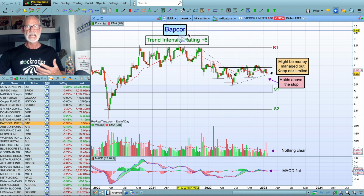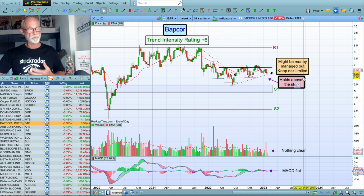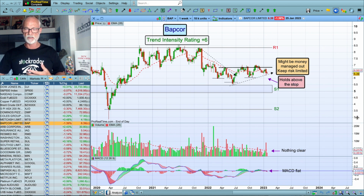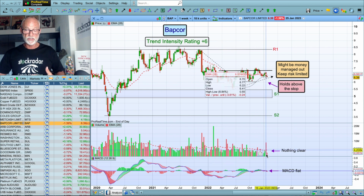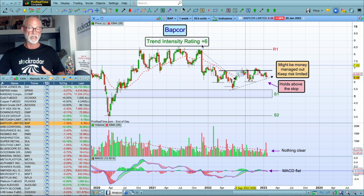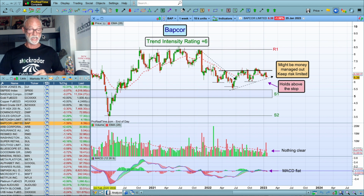We still hold it. The trend intensity rating is +6 at the moment. It's still above our stop. It may get money managed out. I don't know yet, but we have to wait for those signals to happen. I don't anticipate these things at the moment. Now, we had a big selling wave last week. It's still held reasonably well, which is a good sign. MACD is flat and it's right on the average at the moment. So trend intensity rating is just holding at 6. We're just waiting to see what happens here. If we get taken out, we get taken out, and that's what happens with Bapcor. So we'll just have to watch that one and see how that continues on.